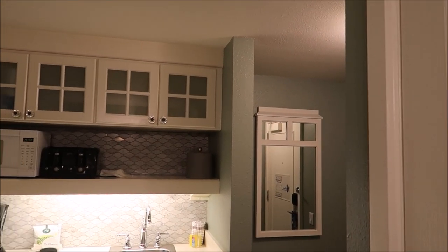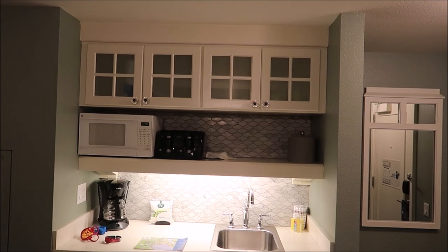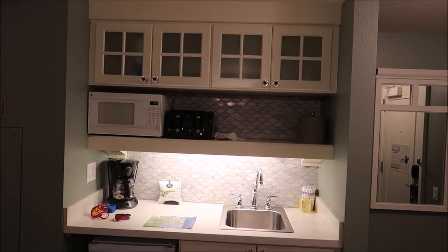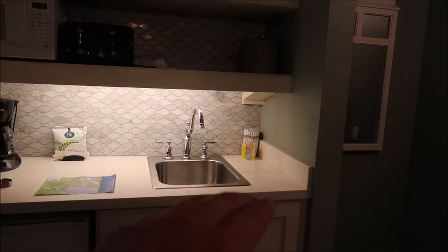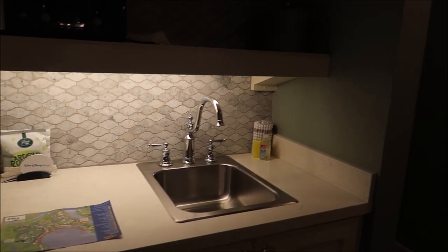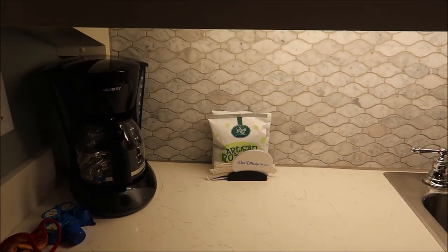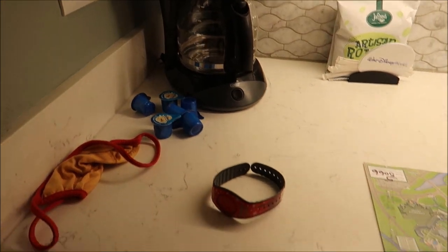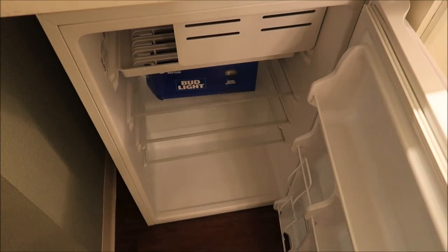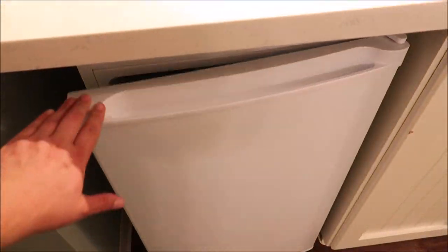A very nice kitchen area too, with all your necessities: microwave, toaster, little tiny mini fridge, all your coffee supplies. I'm pointing at the dishwashing stuff, but the coffee supplies is over here. This time, I brought my French vanilla creamer, and the fridge is always stocked with the Bud Light.